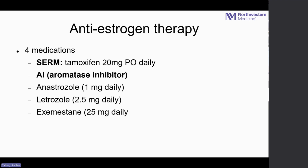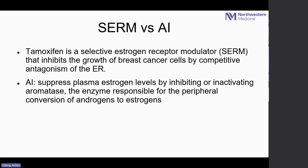So there are 4 medications that we can use to fight this, and this is tamoxifen and anastrozole, letrozole, and exemestane. So they are anti-estrogen, which means estrogen is bad for you. There is estrogen receptor positive breast cancer, we fight estrogen. And we can choose one medicine out of these 4 different medications to fight estrogen. They have a different mechanism of action. So the tamoxifen is called a selective estrogen receptor modulator. It inhibits the growth of breast cancer cells by basically blocking the estrogen receptor.